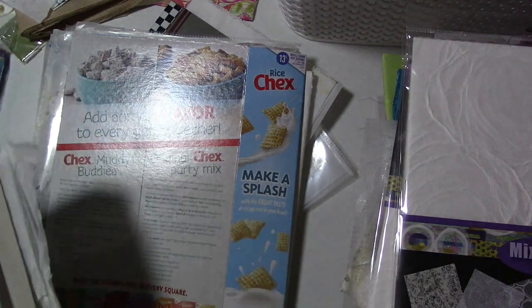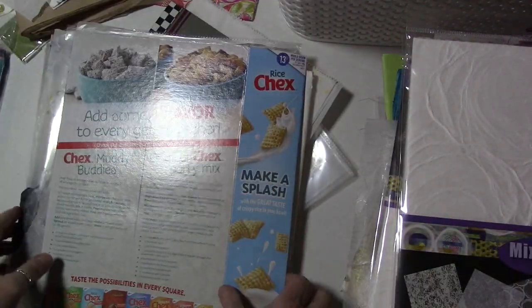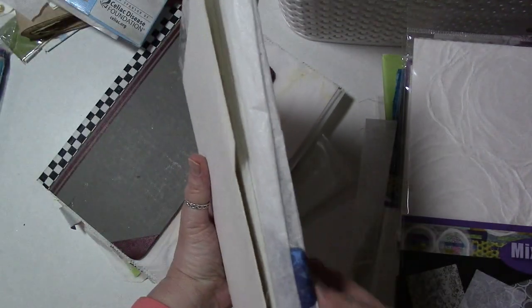Embellishments. This is all gonna go. I don't need it. I don't need to keep it. I'm not using it. I made it. It was fun to make, but then I never used it on anything. And what's this one? Paint skins. Even some metallic ones. Yep, they gotta go. And this one. More paint skins. Yep, more paint skins. Gotta go.